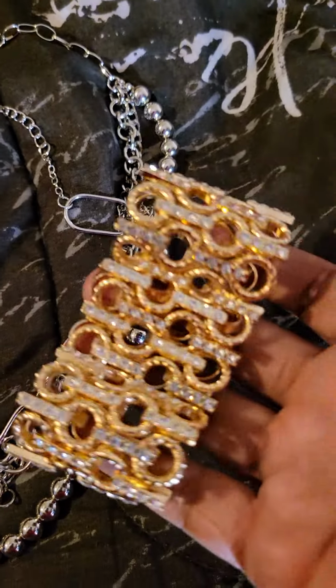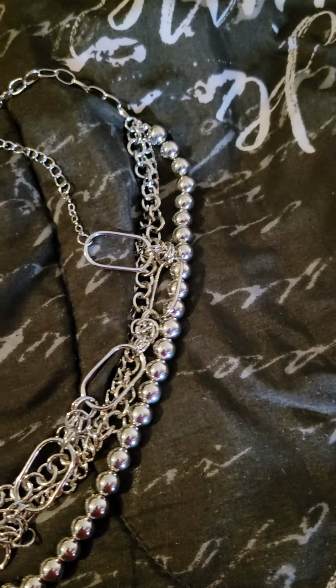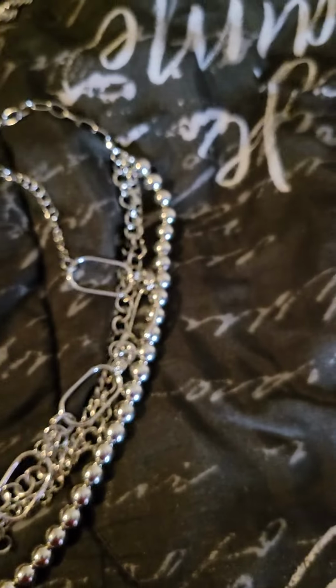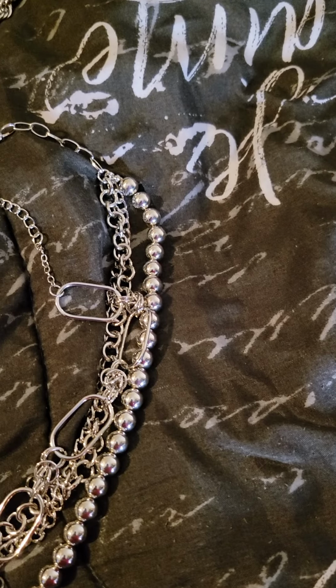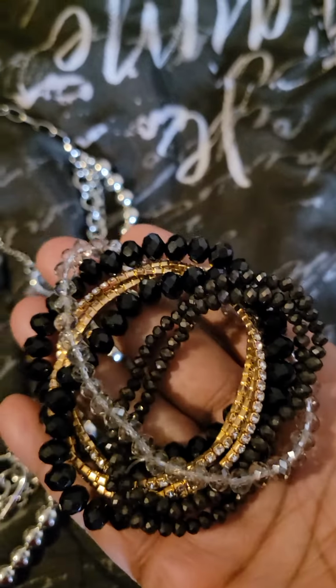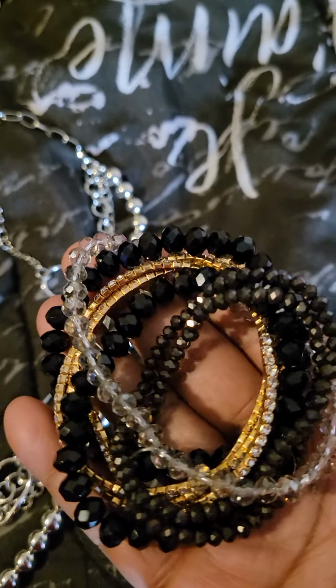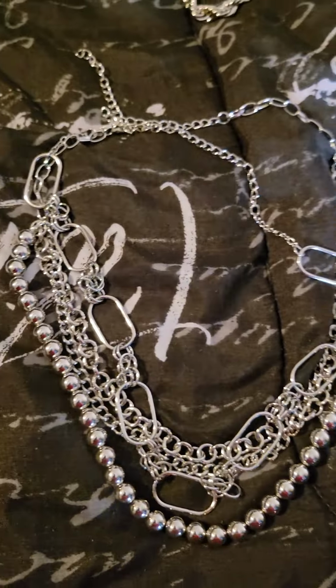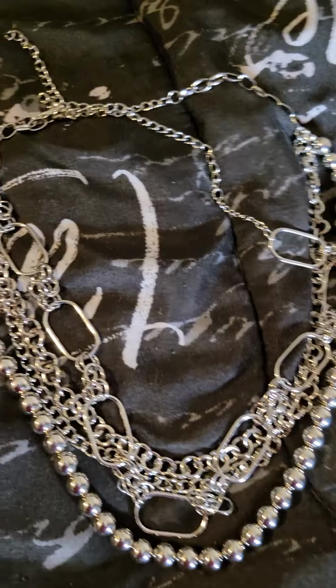These bracelets were probably, what, $19.50, and I paid $10 for each because they were like 50% off, something like that. And the stretch bracelets, I'm not sure. They may have been 15, I don't know. But I love them. I was going to get them regardless. All right, let's go to the very last necklace and we'll move on to some other accessories.